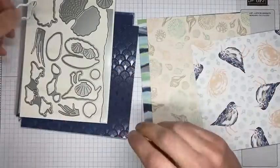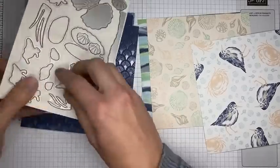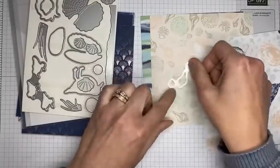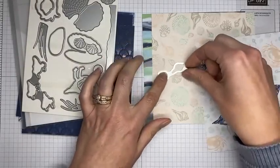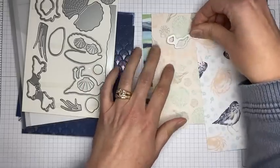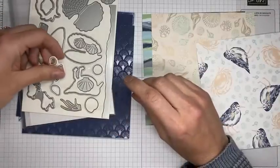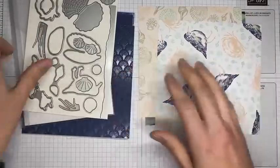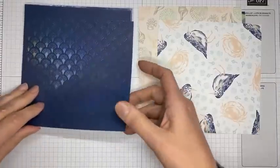So we've got this one, and I would bet, let me try this. Oh, maybe the other way? Nope. I was thinking maybe that this would cut out the little sets of things here, but it doesn't seem to, at least I can't get it to work. So I don't think that die will work with the designer paper. But anyway, yes, love that they've got the coordinating dies with the designer series paper as well.